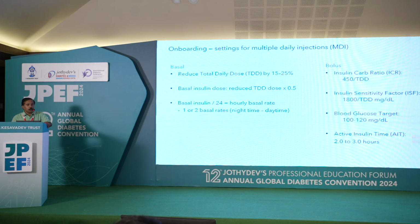So when we are doing the onboarding for any pump, if you are shifting a patient from the multiple daily dose regimen to a pump, we know that we have to reduce the total daily dose by 15 to 25%, and half of it should be given as the total basal insulin dose. And the basal insulin dose we can split, maybe for day it is like this, for the night it is like this, for a few hours it is like this. Like that we can keep the basal insulin dose. And for bolus, the same calculations.